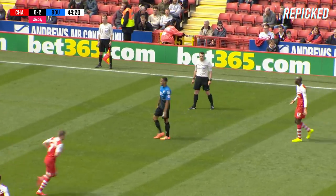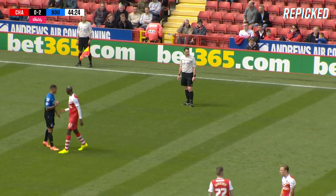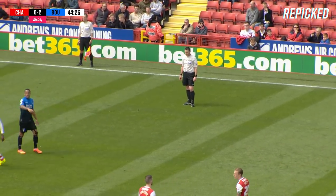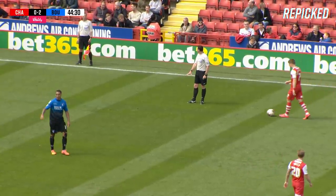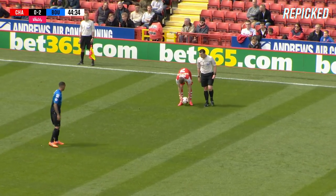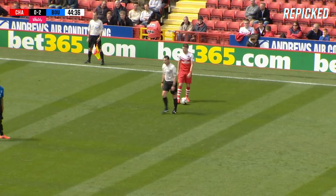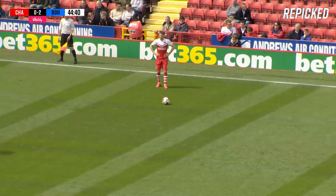Another player from Standard Liège, of course. Charlton owned by the Belgian businessman Roland Duchatelet, who also owns Standard Liège. There's all sorts of links. Duchatelet, is he French? He's Belgian. And of course, you've got the managers who worked in Belgium, Bob Peeters, of course, the previous manager. There's all sorts of connections here.